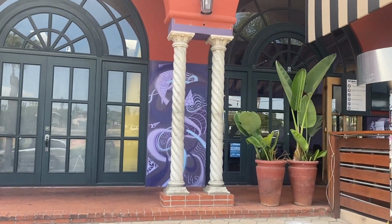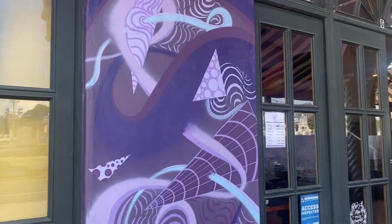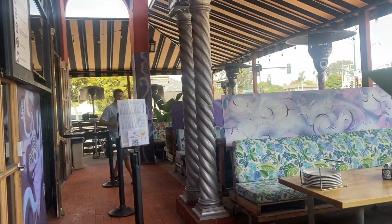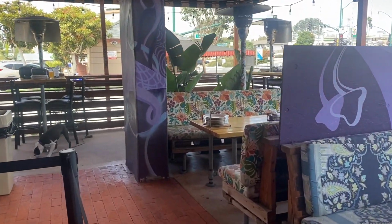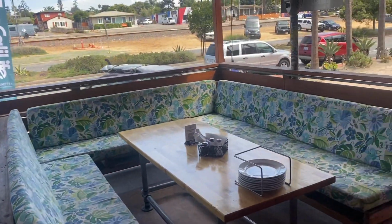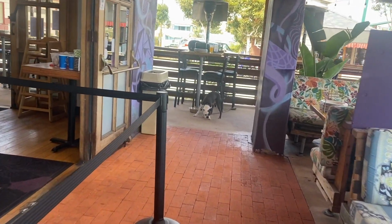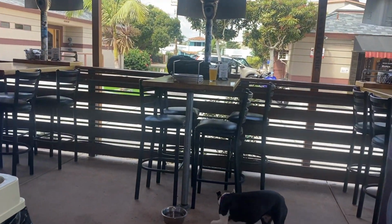Let me show you inside real quick. But it's awesome. The ambiance is awesome. They have a great selection of beers. Look at all of this artwork. It's very cool. Check this out. So I just had to show you. The pizza is great, I've heard, but I just had to show you around this Pandora's Pizza. There's Troop Dog. So if you're ever in the area, this is a place you got to stop and see.